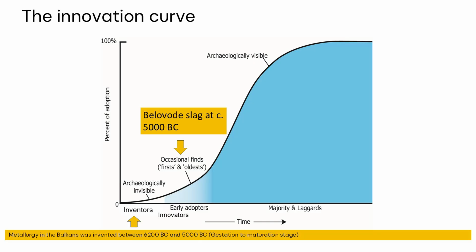So let me tell you, just wrap it up with this innovation curve. You must have seen it. It is being used in management studies or any sort of predictive modeling, if you like, where you look at how something begins and how it basically ends or saturates and so on. So archaeological invisible stuff are always going to be the first inventors, where the occasional finds of the first and oldest are going to be the ones I was talking about.